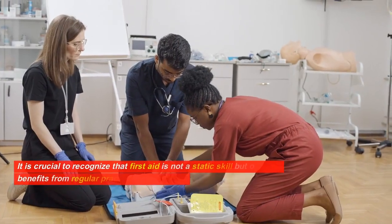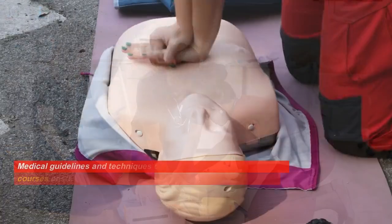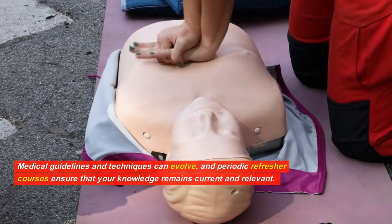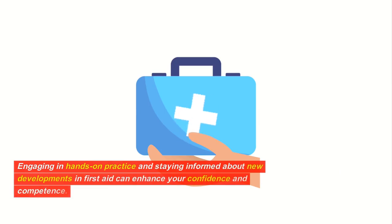It is crucial to recognize that first aid is not a static skill but one that benefits from regular practice and updates. Medical guidelines and techniques can evolve, and periodic refresher courses ensure that your knowledge remains current and relevant. Engaging in hands-on practice and staying informed about new developments in first aid can enhance your confidence and competence.